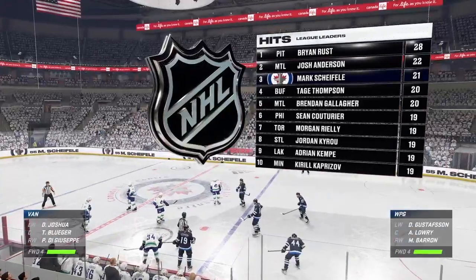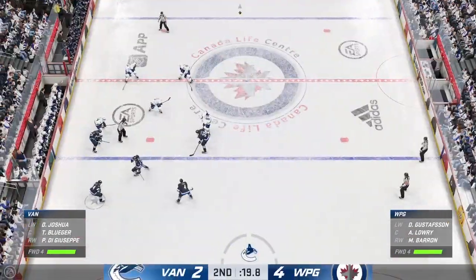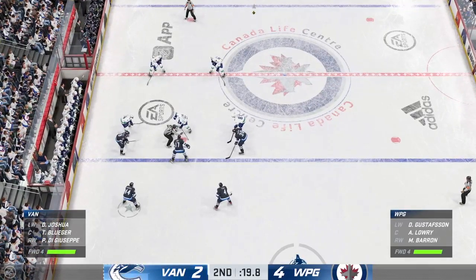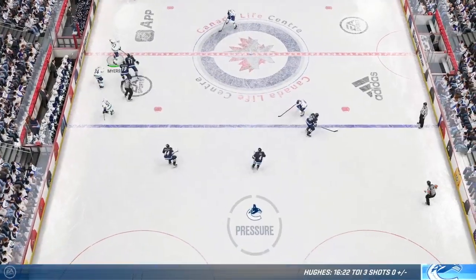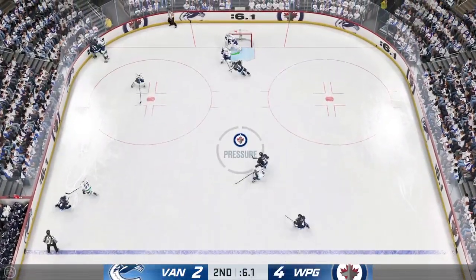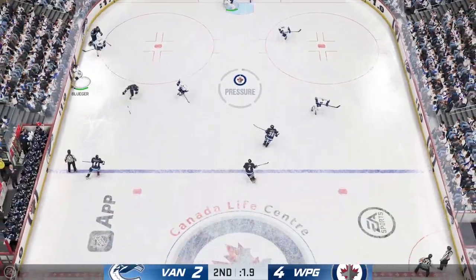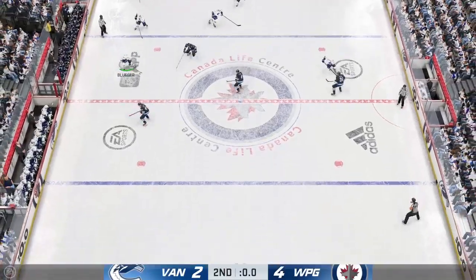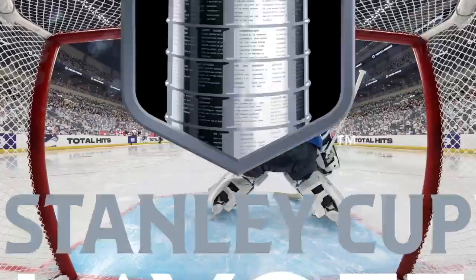The Canucks need to start finishing on some of these chances here as we are now late in the second. Bluger's won the draw at center. Winnipeg's got a hold of it along the wall. Concludes the second period of play.